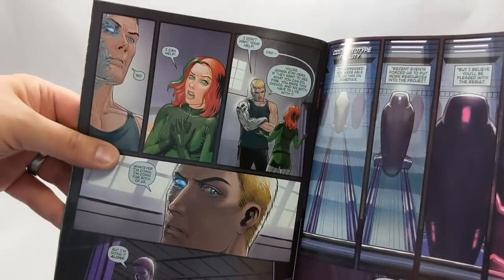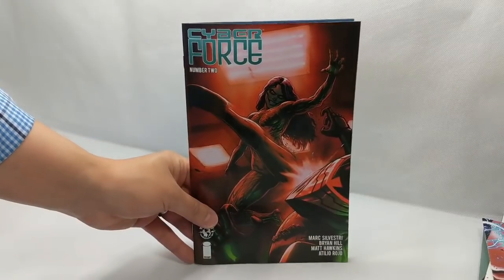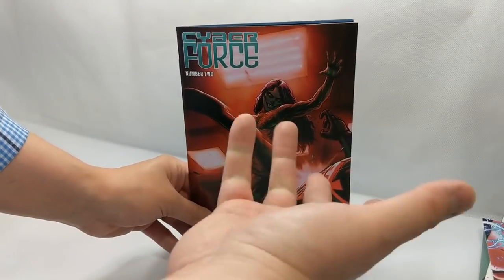Really, really cool story. I'm loving it so much. And I'm going to actually add this to my pull list, and I want to read more of it. Really great story so far. If you're a Cyberforce fan, pick it up. If you're not a Cyberforce fan, read it. You will be.